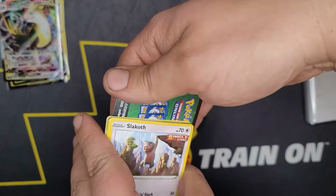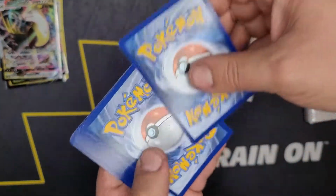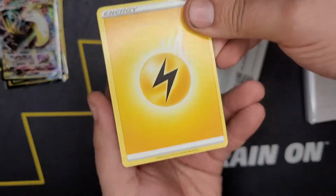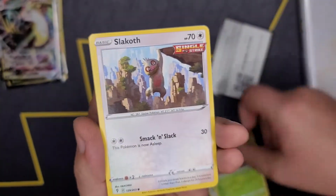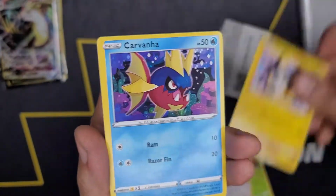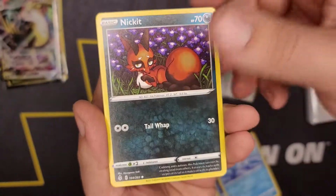All right. Can we end on a banger? Well, that's not always a good sign. Although, Evolving Skies has been known to have hits in green codes, so... This could be one of those days. Yeah, don't skip ahead. This could be a smack and slack, if you will. That's so off-center, too. All of these are. Oh my gosh, look at that. What does that mean about our last card?